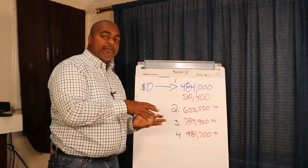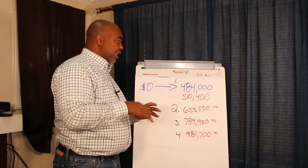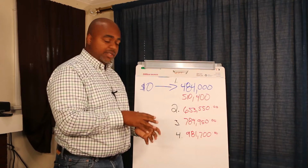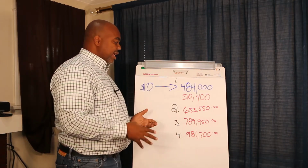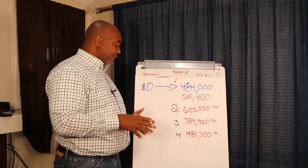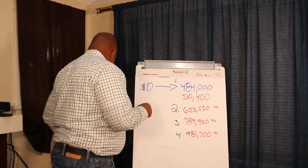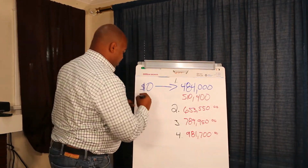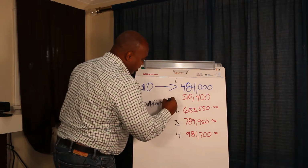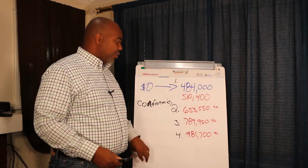If you were over 484, you went to the high balance, which increased the risk, which also increased the interest rate. But again, they changed it from 0 to 484 to now from 0 to 510,400 for a single family residence. Conforming for a duplex or 2 units is now 653,550. For a triplex, it's 789,950, and for a 4 unit it's 981,700. So again, that is for conforming loans only.